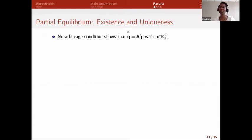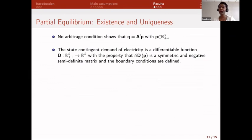So we have a relationship between contract prices and wholesale prices, with prices being strictly positive. Now, when we solve the objective programs of the consumers and the retailers, we found that the demand for contracts results in a demand for electricity, which is denoted by the function D here. This function is differentiable, with the property that its derivative is a symmetric negative semi-definite matrix, and we can also define the boundary conditions. To summarize, this function is monotonically decreasing, okay?